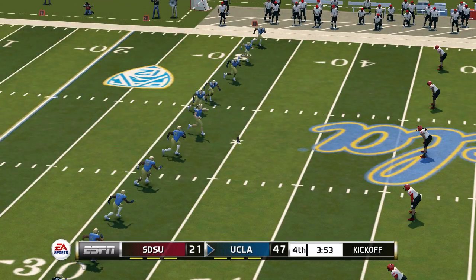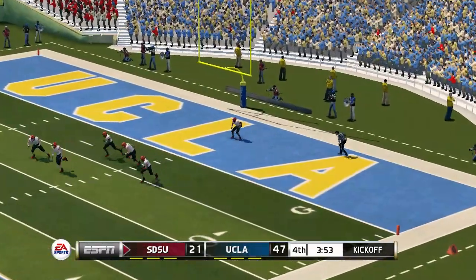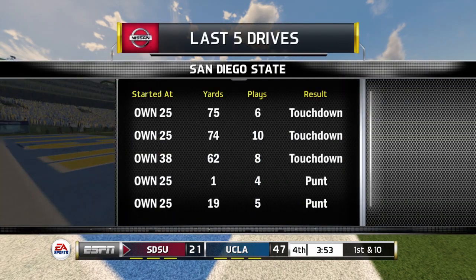UCLA to kick. Sends it sailing downfield. And it goes into the end zone, down for a touchback. San Diego State's dreams are a reality in this football game. They've scored 21 points in a row.